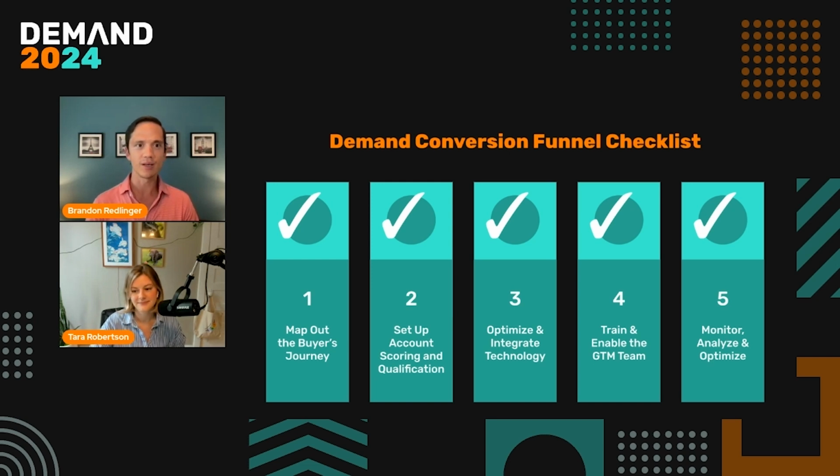Going to the next one, it's really about optimizing and integrating all the technologies, so everything talks together and everything's pretty seamless. This is about ensuring that your tools, all your technology, all your platforms are really integrated so that it is a streamlined process and experience for the buyers.